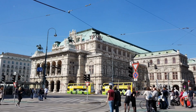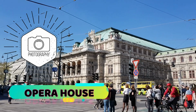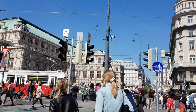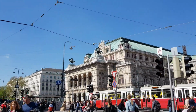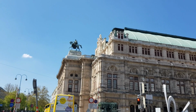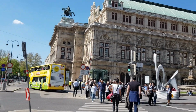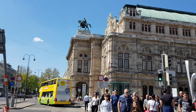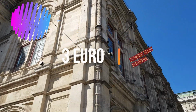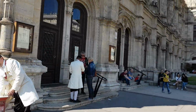Beautiful. This is one of the main sightseeing attractions in Vienna. This is the Opera House. The Vienna State Opera was originally called the Vienna Court Opera, in German known as Wiener Hofoper. It is one of the top opera addresses in the world. The repertoire of the State Opera ranges from the Baroque to the 21st century, with a focus on the 19th century. If you wish to see the opera but do not want to spend much, there is a standing ticket costing €3, and believe me, it is worth watching.